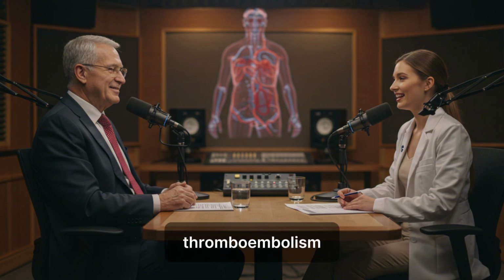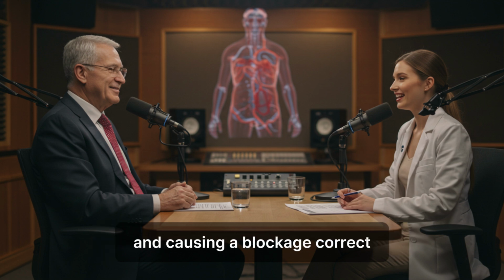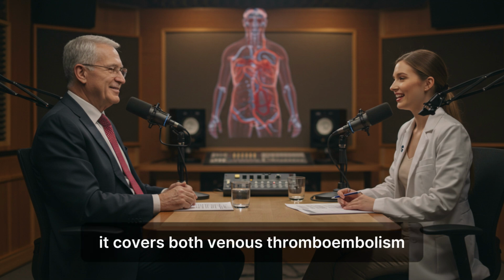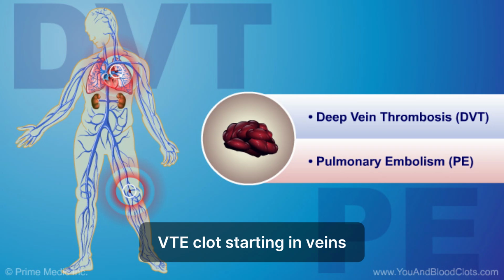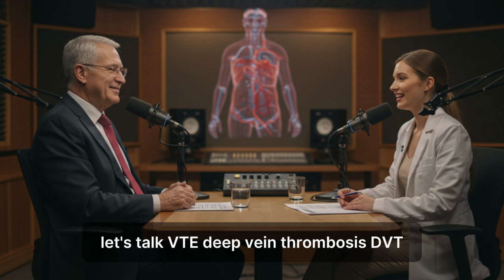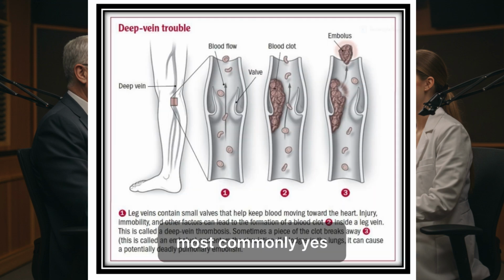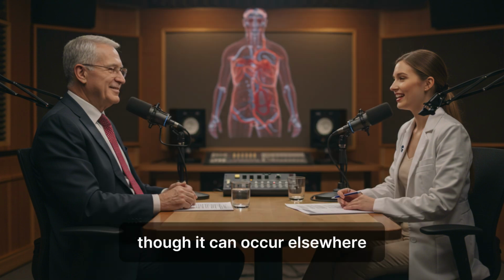Okay, so thromboembolism is the general term for a clot traveling and causing a blockage. Correct. It covers both venous thromboembolism, VTE, clots starting in veins, and arterial thromboembolism. Let's talk VTE, deep vein thrombosis, DVT. That's a clot in a deep leg vein usually. Most commonly, yes, though it can occur elsewhere.